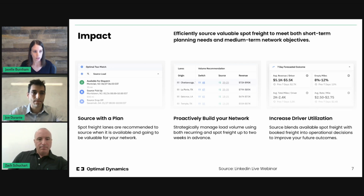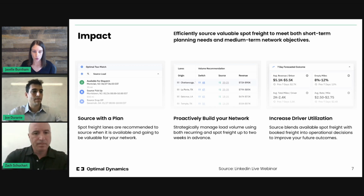So you're sourcing with intention, with a plan, sending your driver into a destination that's valuable for your driver in the future, as well as your network as a whole. Our forecasting technology also combines with Source to provide a look ahead at what load volume you should be accepting or sourcing by lane to optimize your network.